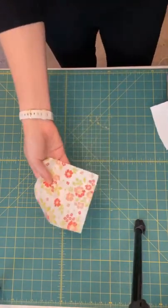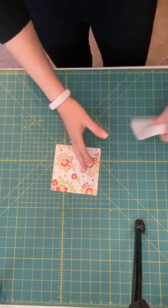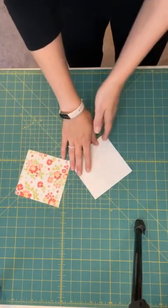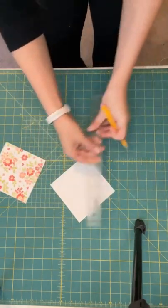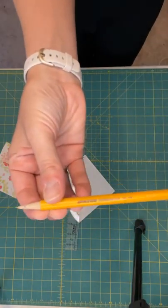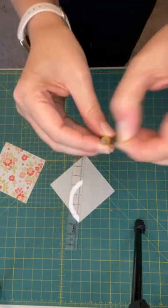So the first thing I do is, this is just a charm square I have. So this is 5 inches. And this will be my second fabric. What I do is I mark a diagonal line, from corner to corner. I'm just using a cheapy little mechanical pencil. I find that it gives a nice little line. It goes away in the wash.